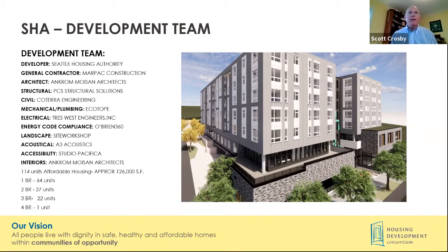Okay, so back to Seattle Housing Authority, the development team, all on the screen, but really good chemistry and teamwork among all of us. Early design integration was critical for us in achieving the goals of the exemplary building program at a reasonable cost. Real quick here, you'll see the number of 2-bedroom and 3-bedroom units, which is fairly significant. David, next slide.